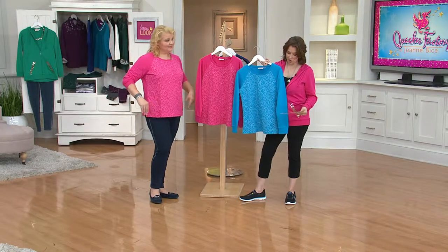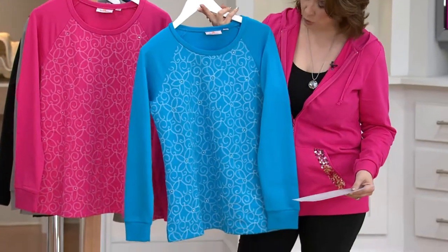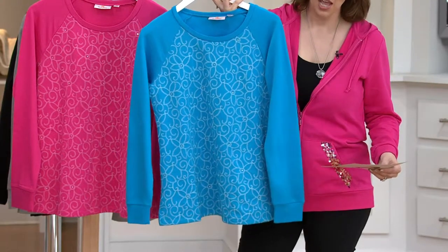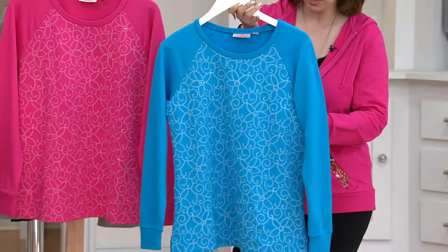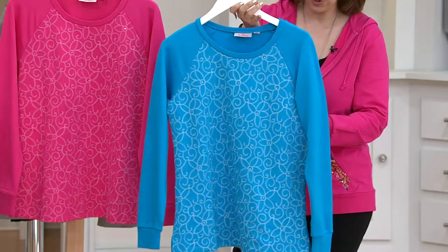Chain stitch French terry raglan sleeve sweatshirt. We should have said floral too. I mean, it's just so pretty with the little baby rhinestones that go into this. This is featured price at $44.86. Last day at this featured price.